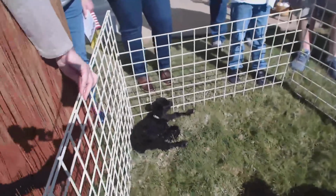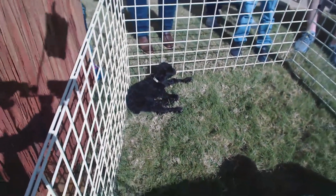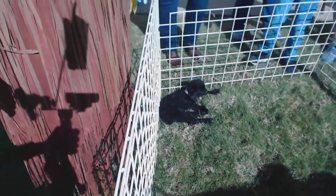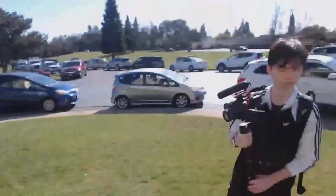This other one is a goat, and then we have the lamb. A goat and a lamb, really young. They were born within a day apart, two weeks ago. Aren't they wonderful? Awesome. All right.